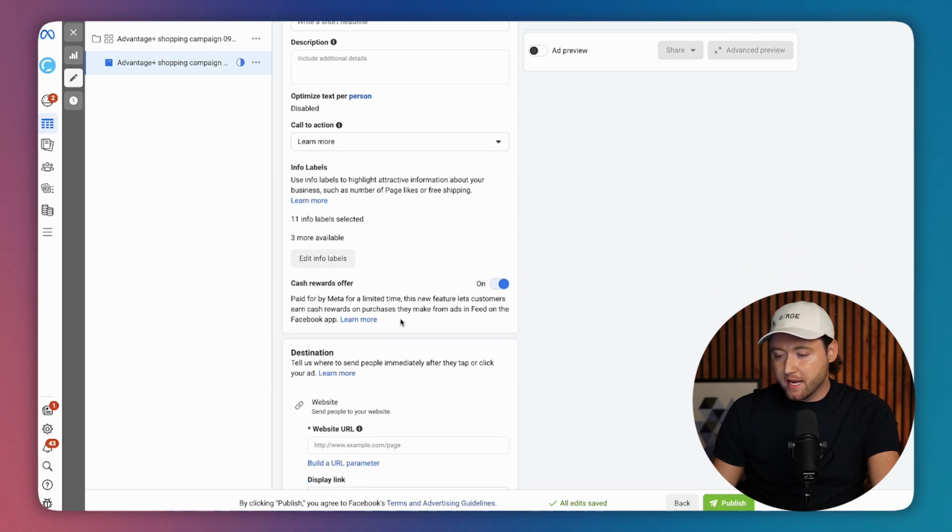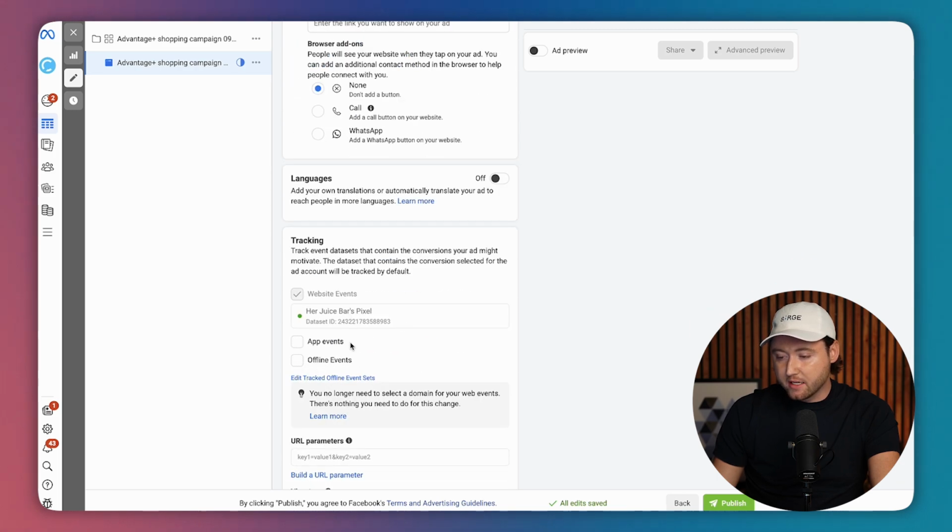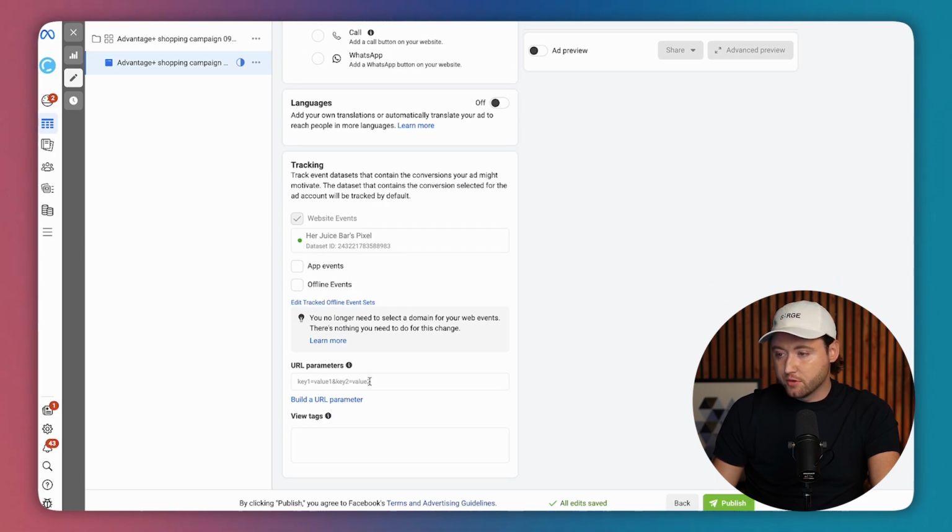And once you've actually built out your ads, you want to make sure that you have your tracking set up by ensuring that you place your URL parameters.